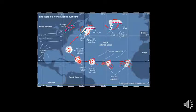What happens is they form down here where it's very warm, where there's a lot of evaporation and a lot of water. You've got to remember, hurricanes are always raining, so if you're not replenishing that water supply, they'll quickly die out. And so over the equatorial Atlantic, near the equator, where it's very warm and there's a lot of moisture, the air rises up and replenishes it.